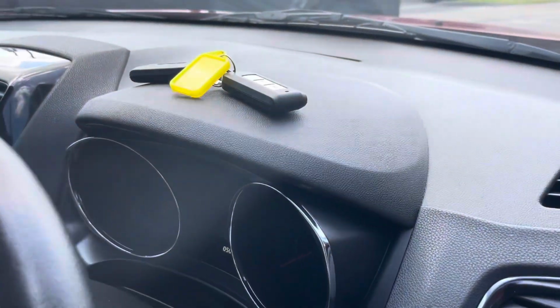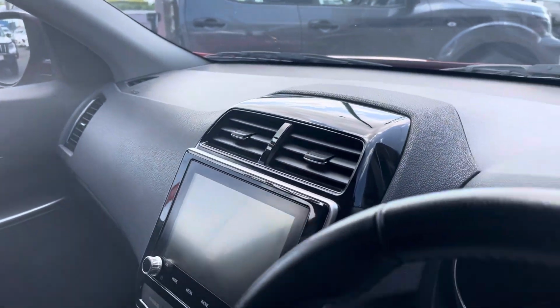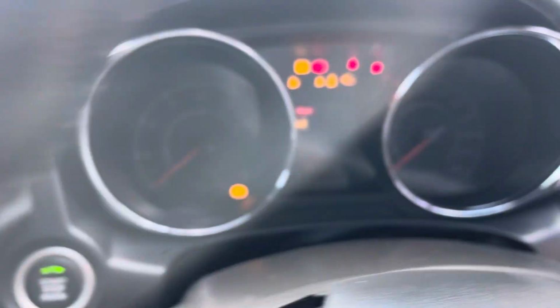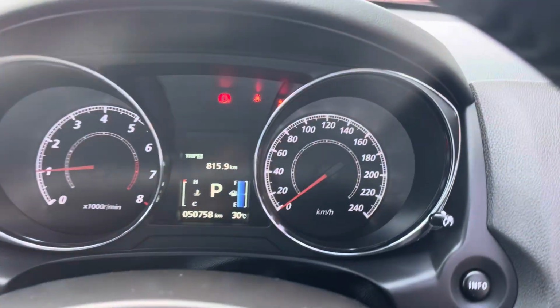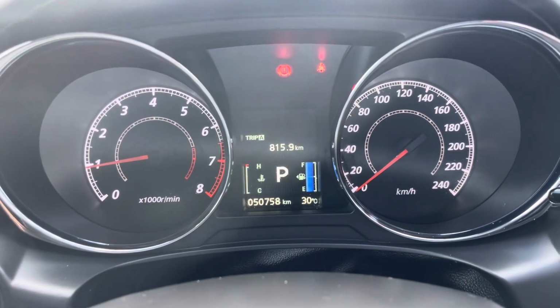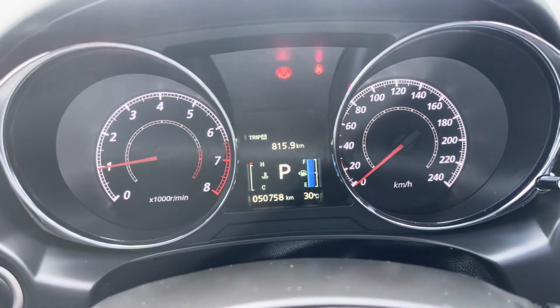Up onto the dash, you've got 2 keys, your keyless smart push button start. Fantastic. I'm having a look in right here now. I'll just show you there, Mary, pushing that little button there. By pushing that, it'll start up the vehicle for you. Awesome. Having got the odometer reading itself to 50,758 on the clock. It's still got a full tank of fuel in that as well too.